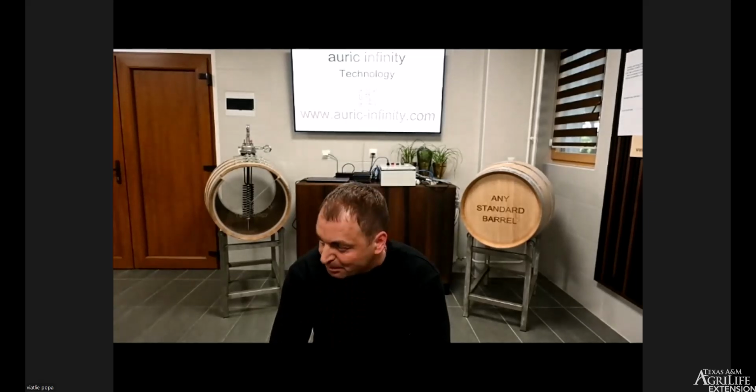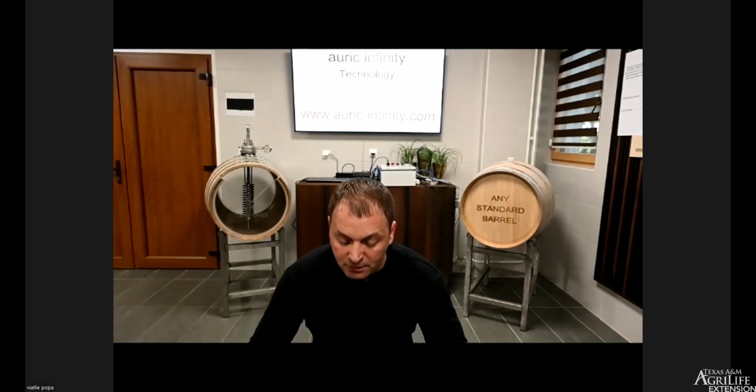Yeah. We have a question. Is it possible to add oak without compromising quality? What's very interesting is that we use brand new barrels, and through Auric Infinity technology we did not get an abundance of flavors from flavonoids and all the phenolic parts from this brand new oak into the wine. This is one thing.